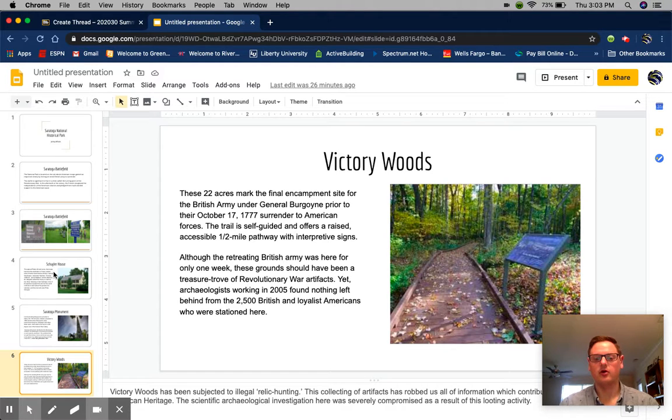And the last part of the tour, or well, you could take it in any approach that you want, but the last feature is the Victory Woods. It's a 22-acre area where the final encampment for the British Army under Burgoyne was prior to their surrender to American forces. The trail itself is a self-guided trail. It has interpretive signs along the trail to point out certain parts of the Victory Woods.